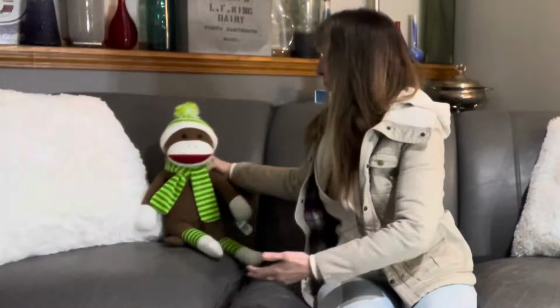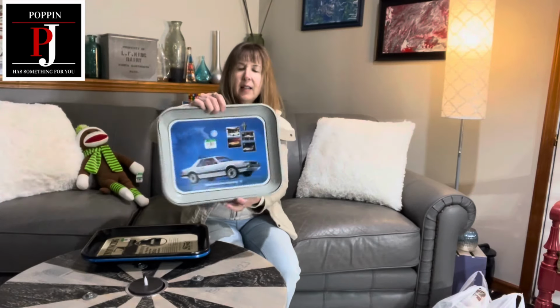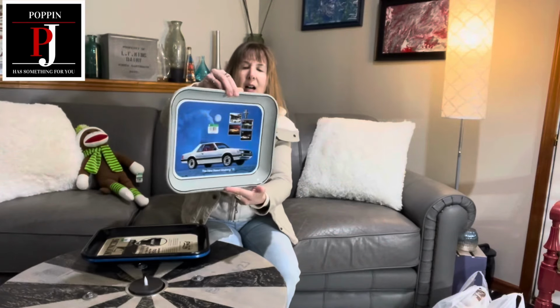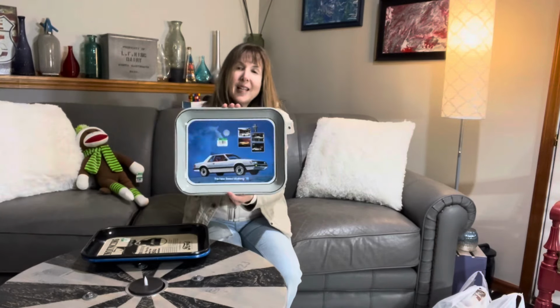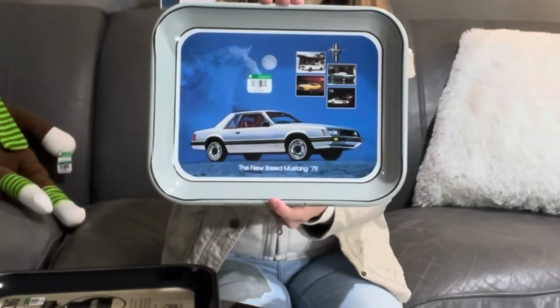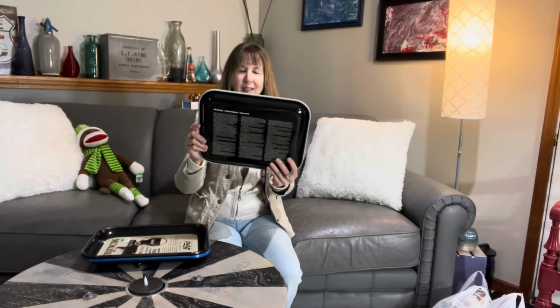These old collectible vintage metal trays. This one is the New Breed Mustang 79. It gives a history on the back about the Mustang, which I think is super sharp. I think this will be a great seller. If anyone watching is interested in this purchase, you can contact me at Poppin PJ at hotmail.com. Best offer accepted on these beautiful trays.